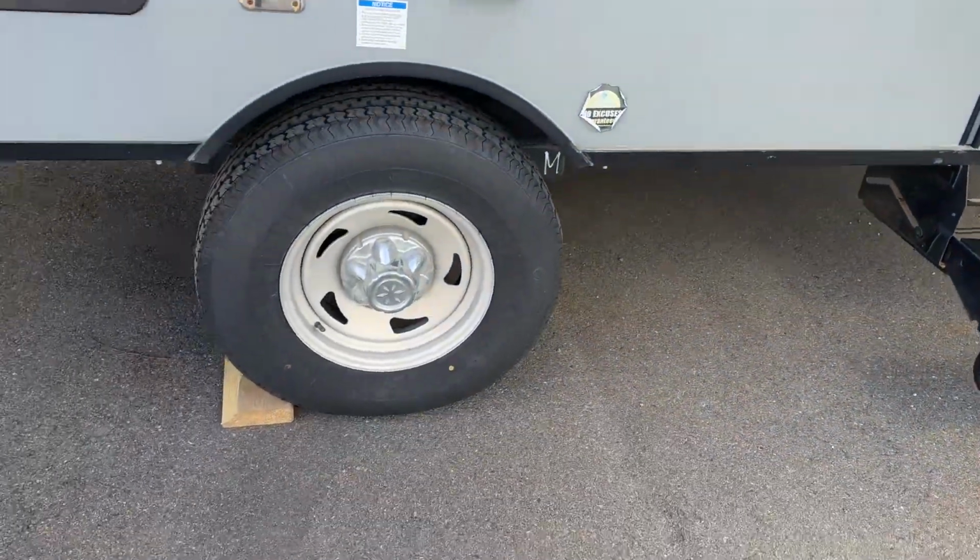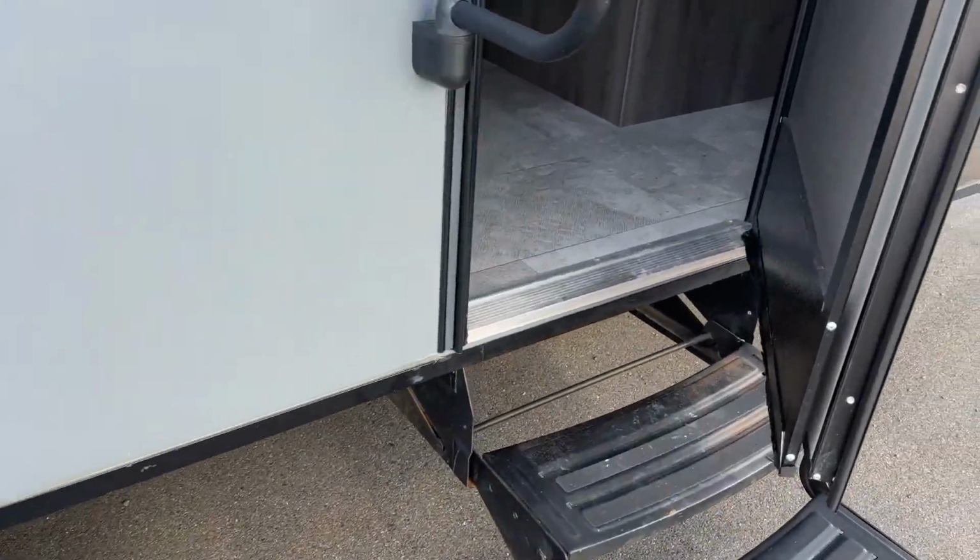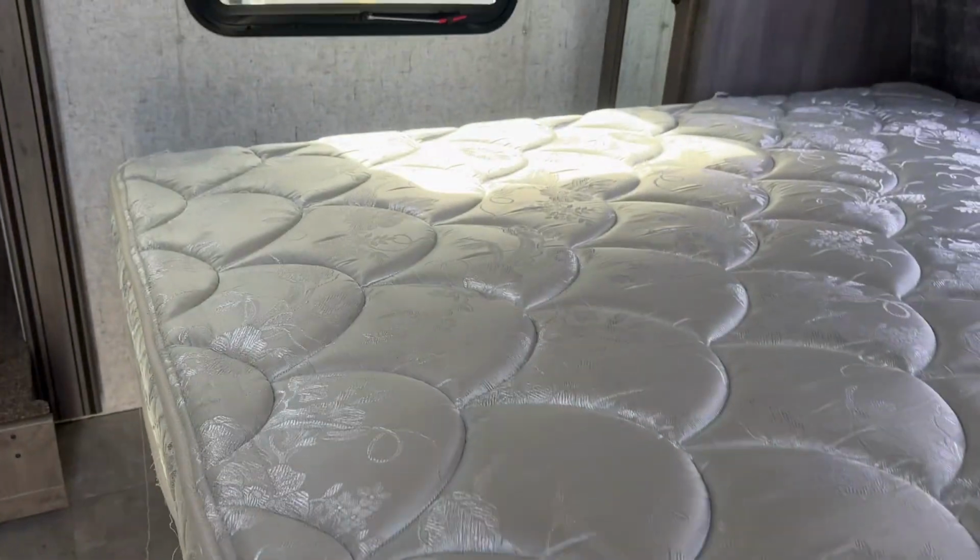Single axle makes it nice and light and easy to tow, so you get a few more options with your vehicles that you can tow this unit with. Let's take a look inside.